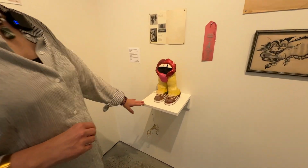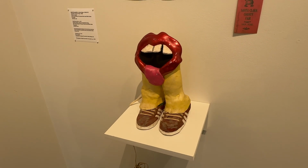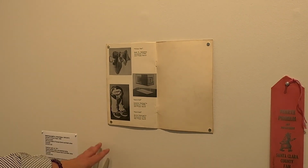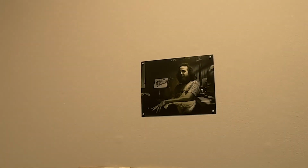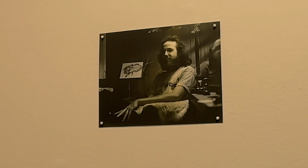This is one of his early pieces from 1971, a sculpture that he entered into the Santa Clara County Fair, and he won 4th place. So we have the ribbon and his little book. So he's always been making artwork. Is that Keith back in the day? Yeah, that's Keith back in the day. Part of the reason why he was called the Cheshire Cat was that crazy hair and grin.